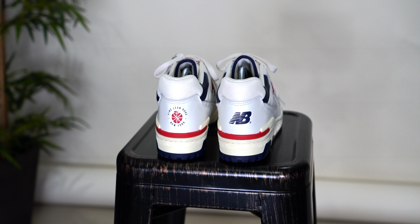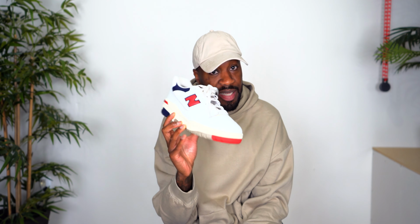Now, I do believe this model was designed to be a basketball sneaker. I'm not entirely sure if I'm correct with that, but I was watching, I forgot which playoff game it was, and I saw somebody at the bench rocking these exact sneakers to hoop in, and I was like, I don't know if I'll hoop in these, but that's interesting.